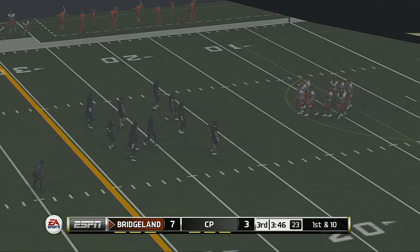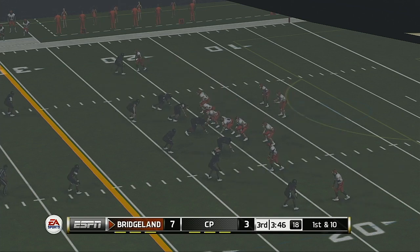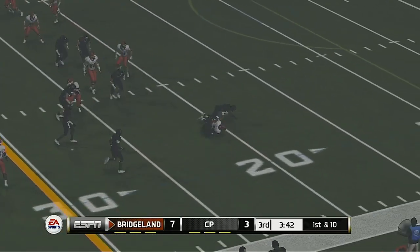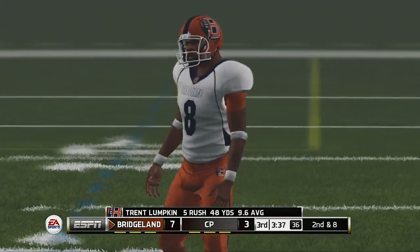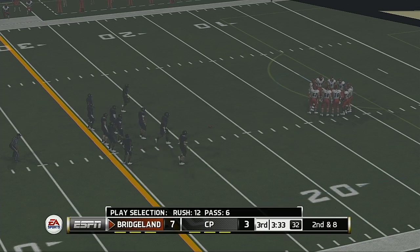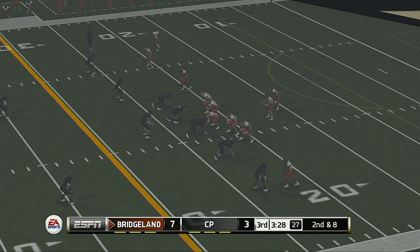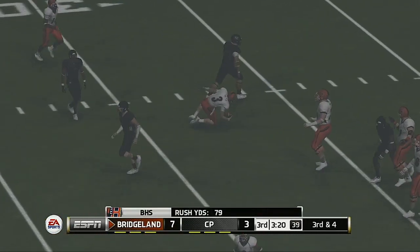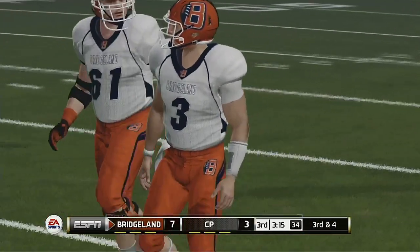Both sides have made their way back out, and we're just about set to get going again. Into the tailback. Makes it to the 22-yard line. That makes it second and eight from their own 22-yard line. Second down. Now he tries to buy some time. And they make the stop at the 26-yard line. That'll bring up third and four.